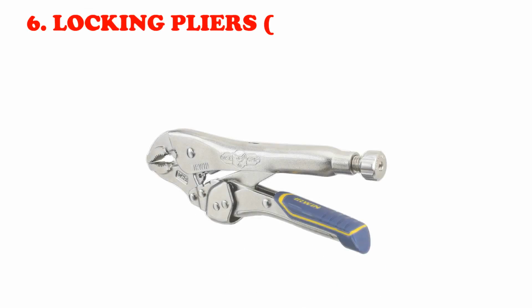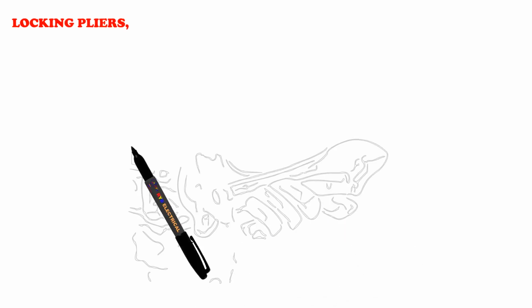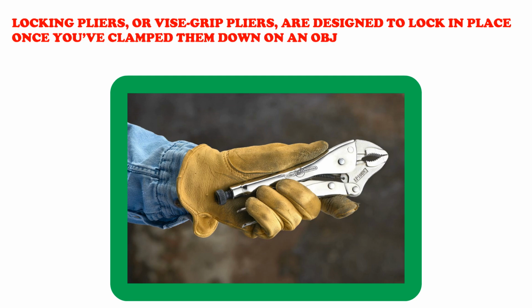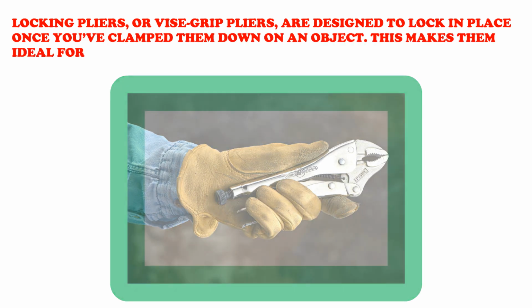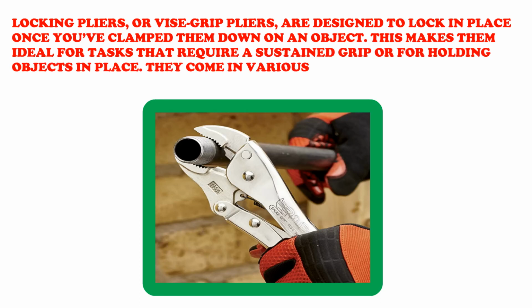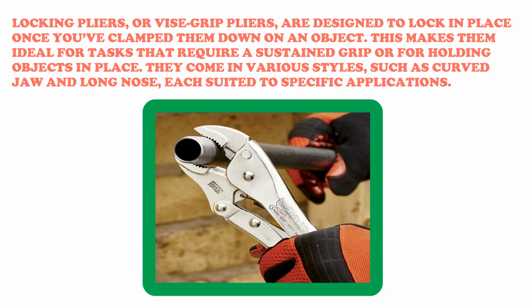Number 6. Locking pliers, Vise-Grip pliers. Locking pliers, or Vise-Grip pliers, are designed to lock in place once you have clamped them down on an object. This makes them ideal for tasks that require a sustained grip or for holding objects in place. They come in various styles, such as curved jaw and long nose, each suited to specific applications.